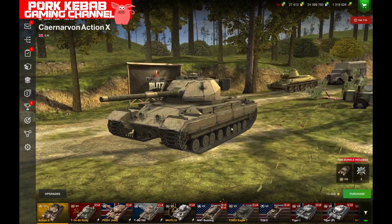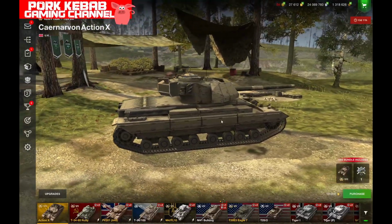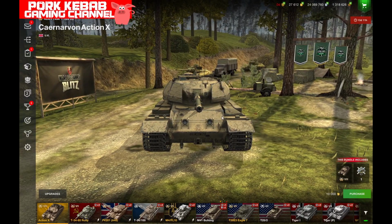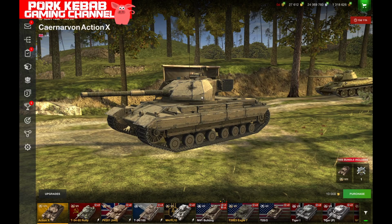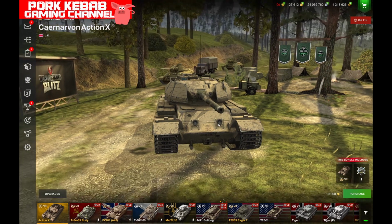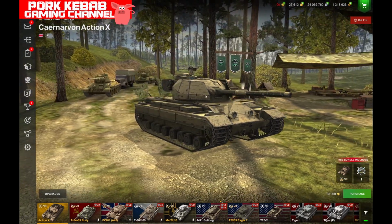If you look at the tank, it looks like the original Caernarvon, and pretty much it is, because basically it's the original Caernarvon slightly boosted, the British Caernarvon from the British tech tree. As you can see, we have additional frontal covers, like spaced armor on the turret, and a slightly different model of armor on this vehicle. But let's talk about the statistics.